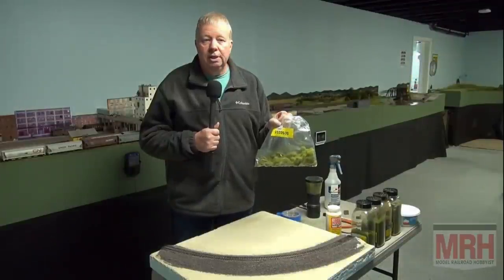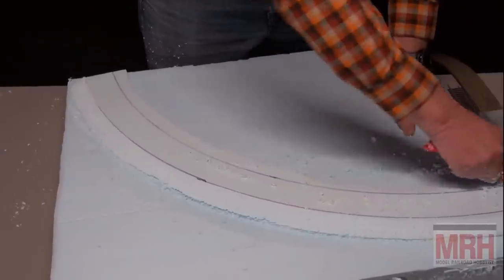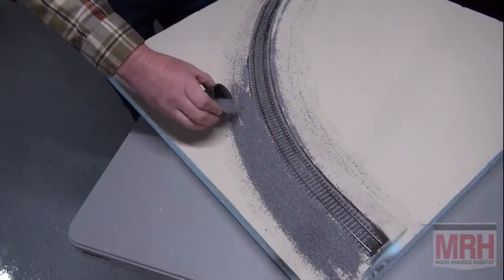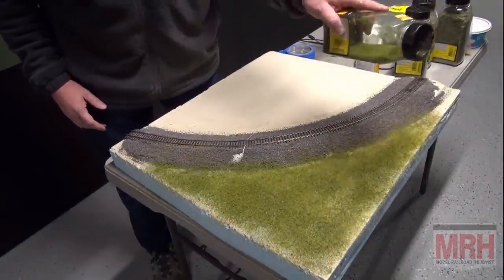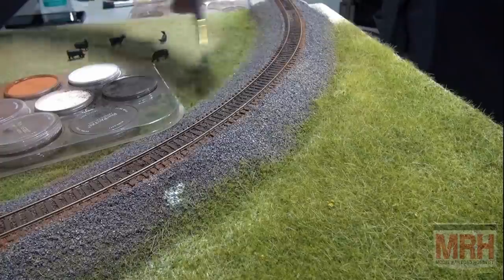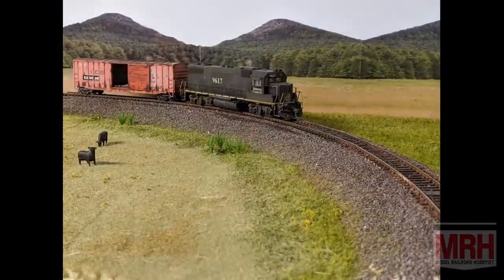Also for this What's Neat, Campbell Rice shares with us scenery from start to finish, from the foam to the final product, in about 25 minutes, all the techniques and steps to doing the scenery, laying your track, your ballast, and everything else that comes with building a small module. Campbell does a great job this month on the show.